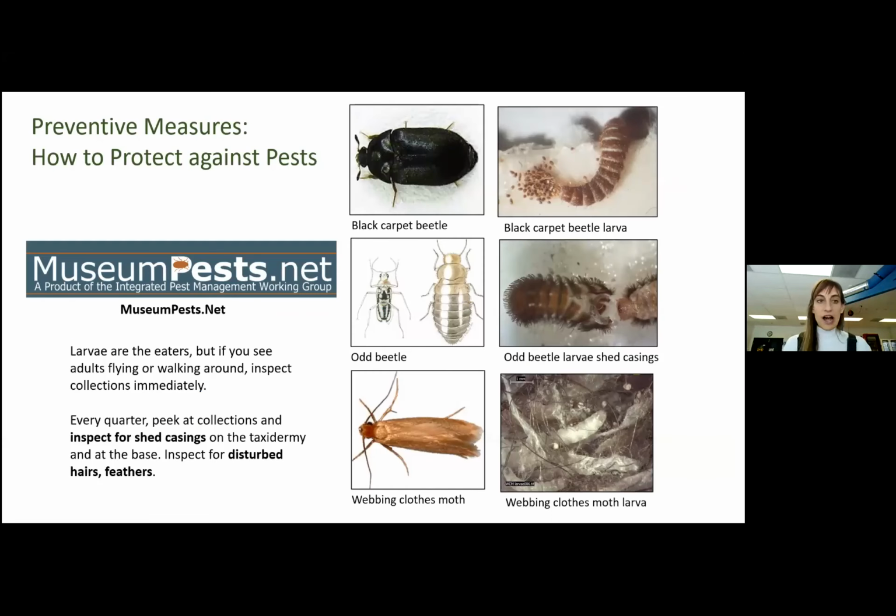And then for the pests, hopefully you all have a robust IPM program specifically for taxidermy. It's the larvae that are the eaters, and these are the 3 specimens that I see the most on taxidermy collections. So you really want to inspect them to look for any examples of these larvae. I'd say every quarter, peek at your collections, or come up with some kind of routine just for a visual assessment.